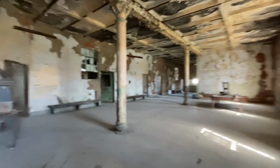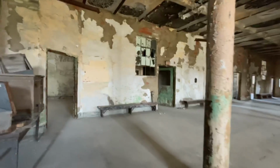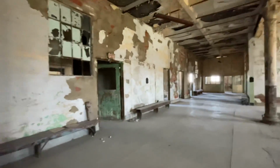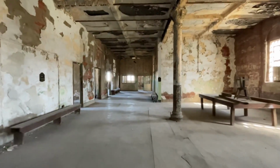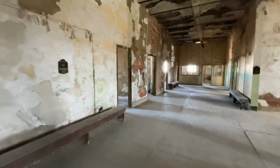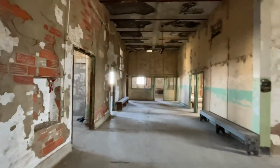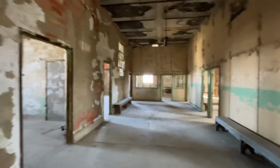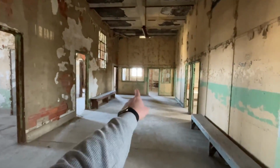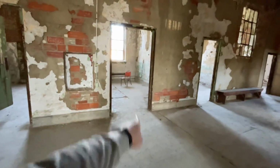Now, it's said that there are few people in here that have witnessed anything paranormal, because so many people have not been alive after coming in here after something. But as I said before, there is a fully functioning prison on that side of the wall, so we're not going to go over there. There's just an empty chair just sitting there. That's cool.